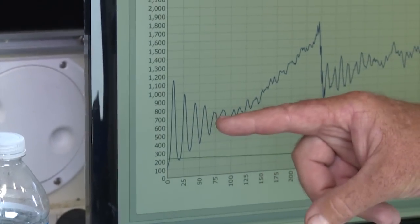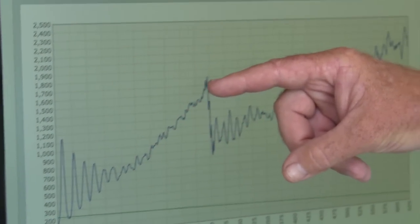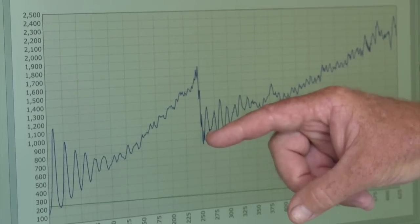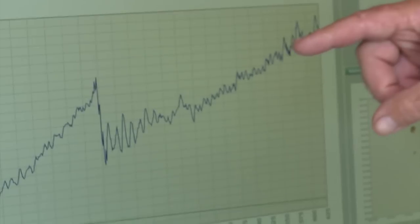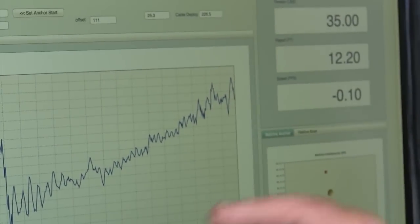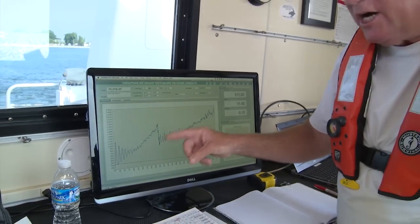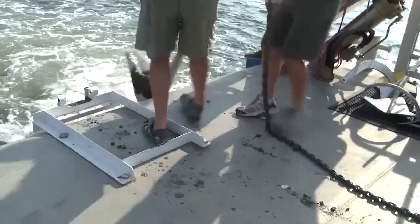But then you see that the amplitude of the waveform slows down. You have a steady increase up to a maximum of about 1,800 pounds. Then you have a very sharp decline down to maybe 700 pounds. And then the Fortress continues to move up all the way up to maybe a high of 2,300 pounds at the end of the test. So this is perhaps the best pull we've had to date. And what's nice is that when the anchor did have a reduction in its tension, it still kept the boat from going on the beach.